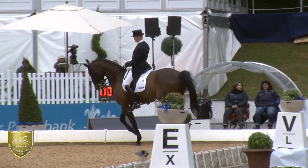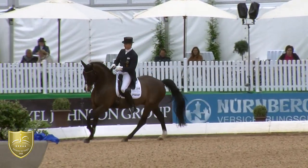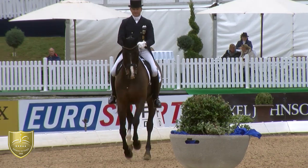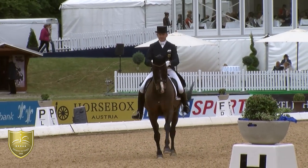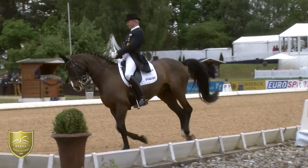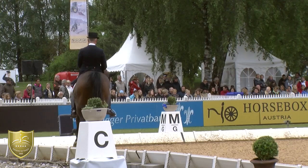Now change to the collected canter. Well collected and uphill. Flying changes. For sure, no problem for Hubertus Schmidt. I think if he wants to make changes, no horse has the chance to make a mistake.